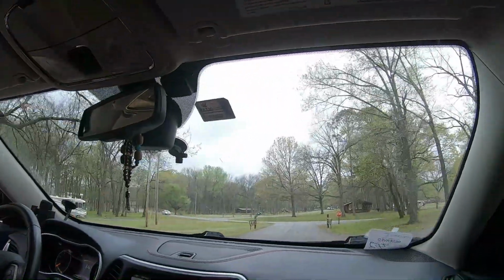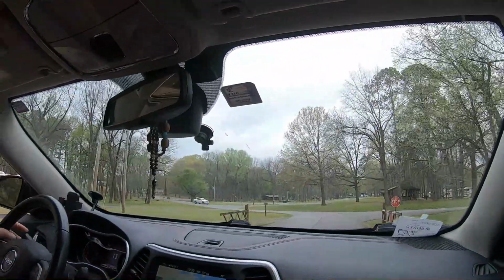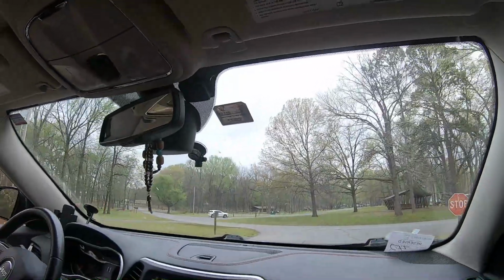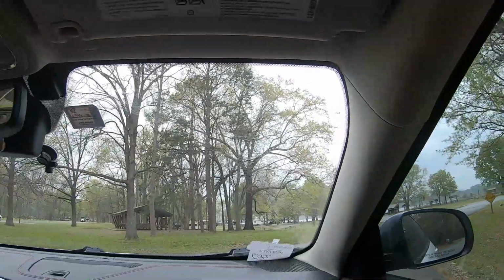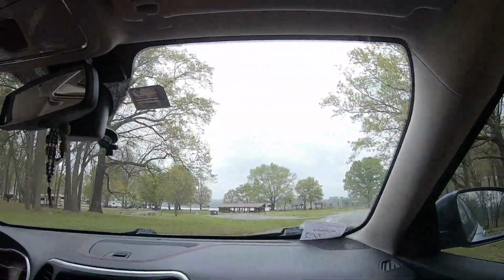Yeah, we have one more loop where we are down here. We got one little loop. We'll have to come in that way. No, we got to go in that way, or we'll be going the wrong way. People seem to have a problem following arrows on the road.